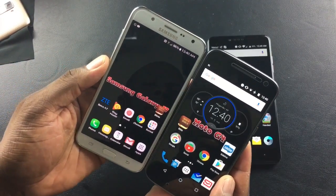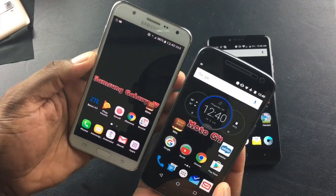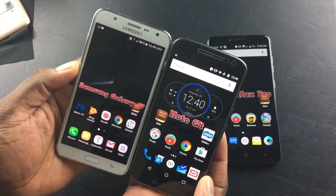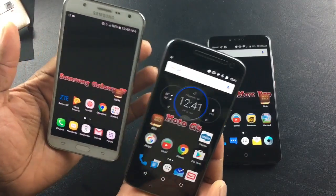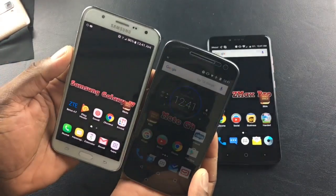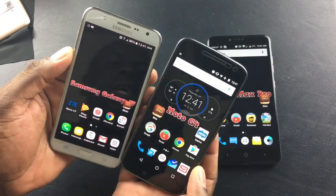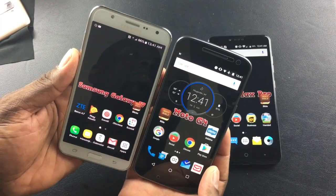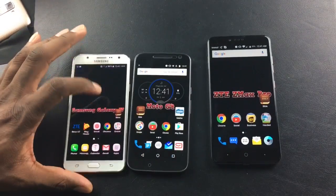I'm being as objective as I can, but some things are subjective. You might like, you might not like AMOLED displays, but I'm just giving it to you right here. I have black wallpapers on all of these, and don't think that I'm cheating by having a black wallpaper. I'll change the wallpaper to a more colorful, vivid one in just a second. I'll just use whatever default wallpapers are on these phones, because they all have great wallpapers. But just looking at these displays, I think that out of these two phones, the Samsung Galaxy J7 has the better display, even though it's 720p.